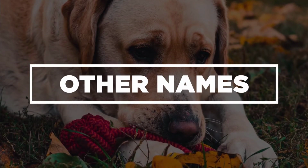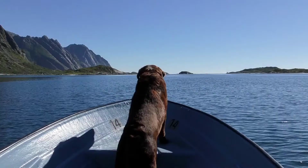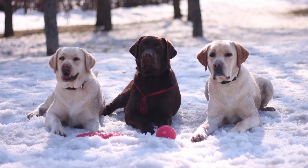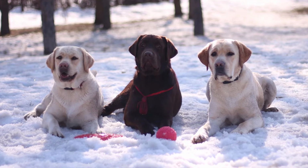Other names. The Labrador is also known as the Lab in certain areas. They are amazing companion dogs that can live up to 12 to 14 years. Wherever you are, when you hear the name, you know how valuable they are in their communities.